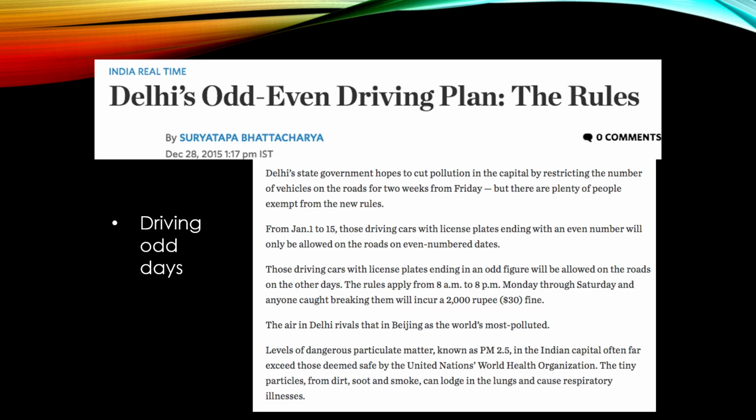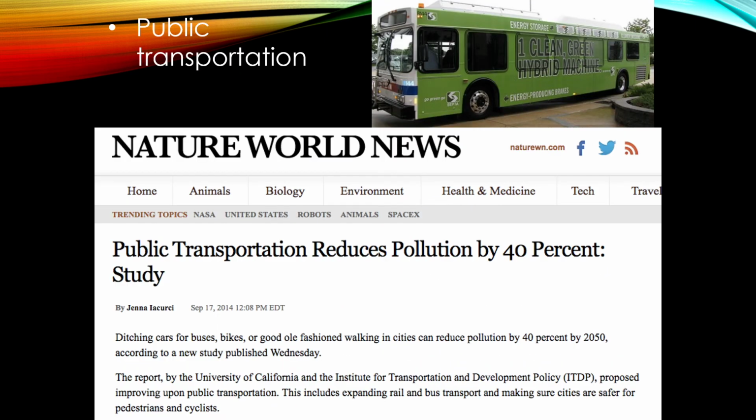They also have created new rules in different places, like Delhi has created what is called driving odd days, where certain people are exempt from the rules. You can drive on even numbered days if your license plate has an even number, and if you have an odd number ending on your license plate, you drive on an odd day, and if you drive on the wrong day, you get a fine.